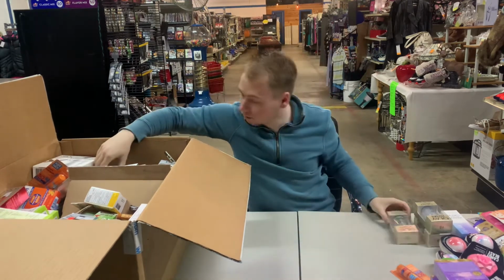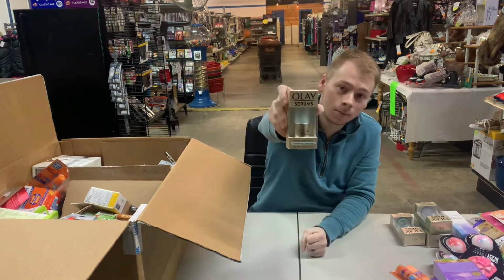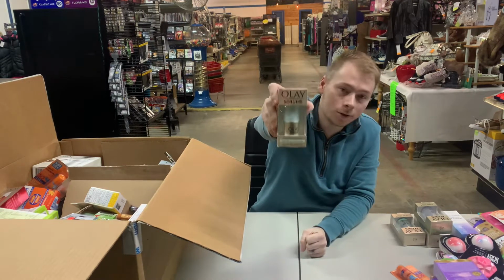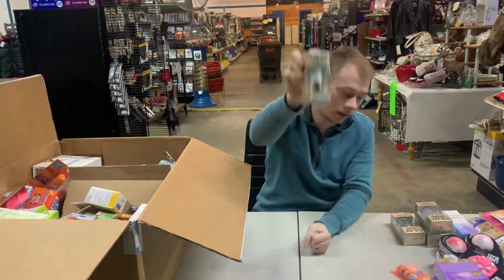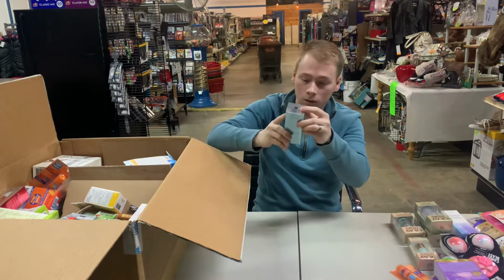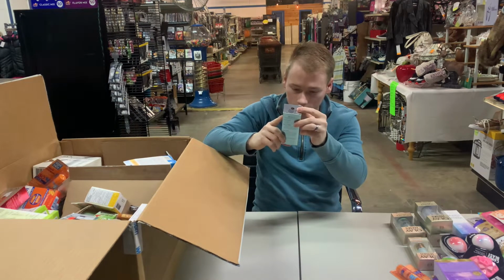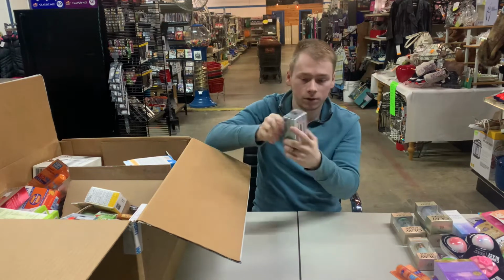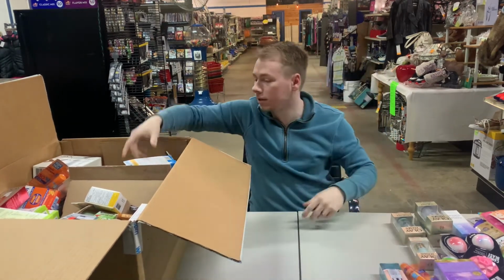Here's another one. Now this one's different. This is an Olay Serum. Serums are usually worth a decent bit of money as well. Serums sell very well for a decent bit of money online. So that's probably a win for online, for eBay. Here's an Olay, let's see. Here's an Olay product. I'll have to read on it a little bit more. I'm trying to make this fast.